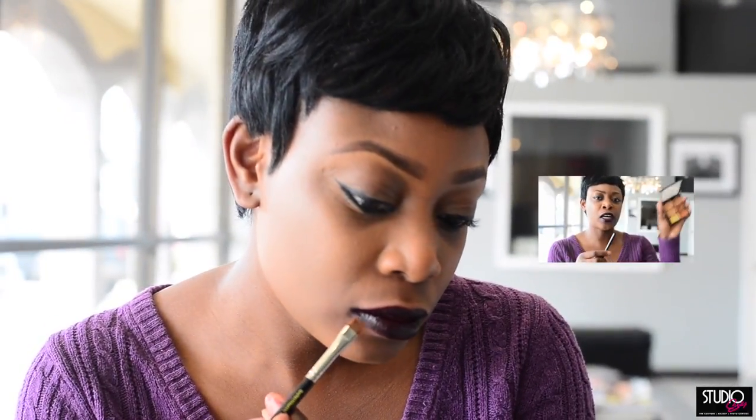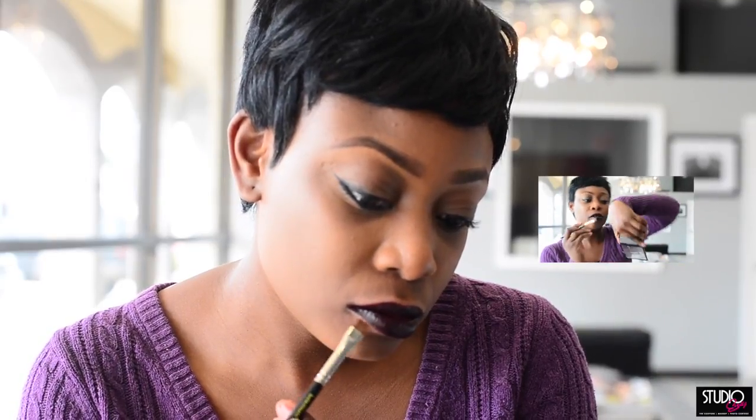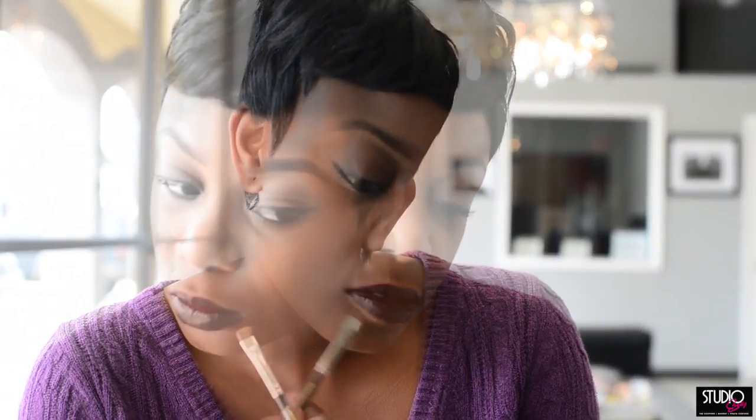I'm gonna go ahead and get the shade. This is an NC50. And I'm just gonna put a little bit and put the brush, okay? And just clean up my lips. Okay, so this is Black Cherry. Like I said, it's a very fun lipstick, very bold lipstick. It's good for vampy looks. It's very good for the fall. And it's matte, but it does have some kind of sheen to it.